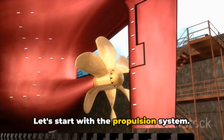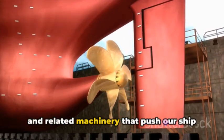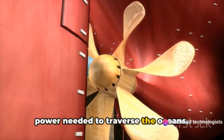Let's start with the propulsion system. This includes the engines, propellers, and related machinery that push our ship through the water. It's the heart of the ship, providing the power needed to traverse the oceans.